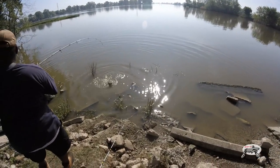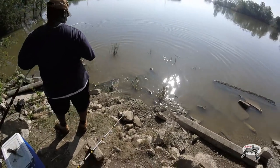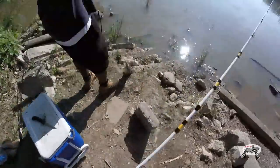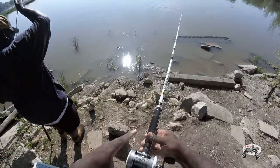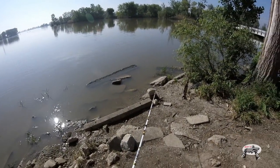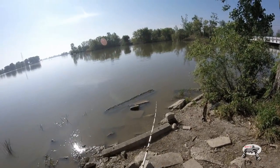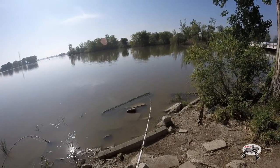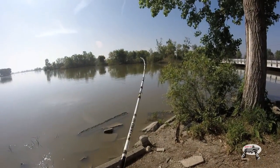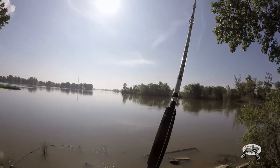So far, we didn't use shrimp. Cut shad and what's the other bait? Night crawlers. There we go. Hear that drag going. Let's see if we can get them. Just reel down on them. That's the best thing to do. Got them. Just reel down on them. You don't want to do too much.